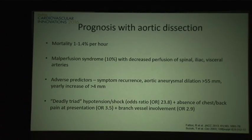All right, so a little bit of background in terms of prognosis with aortic dissection. The mortality rate is especially high if it's a type A dissection, with mortality of 1 to 1.5% per hour, so 50% mortality at 2 days or 48 hours. Malperfusion syndrome can be found in about 10% of the patients, and this is defined as basically decreased perfusion to the spinal, the iliac, or the visceral arteries. Some of the adverse predictors to keep in mind: if the patient has symptom recurrence, meaning persistent ongoing back pain or chest pain; if the aortic aneurysmal dilation is more than 5.5 centimeters; or if there's a yearly increase of more than 4 millimeters on serial imaging.